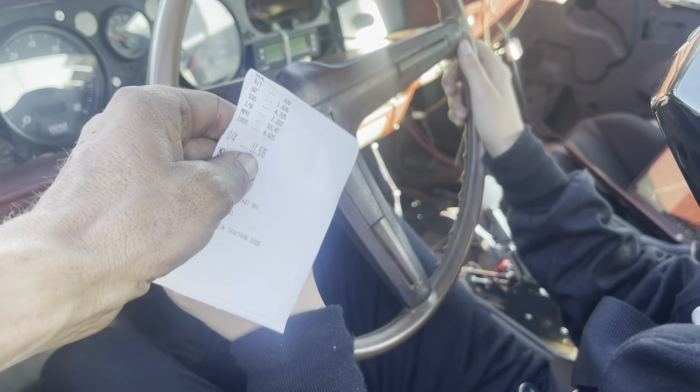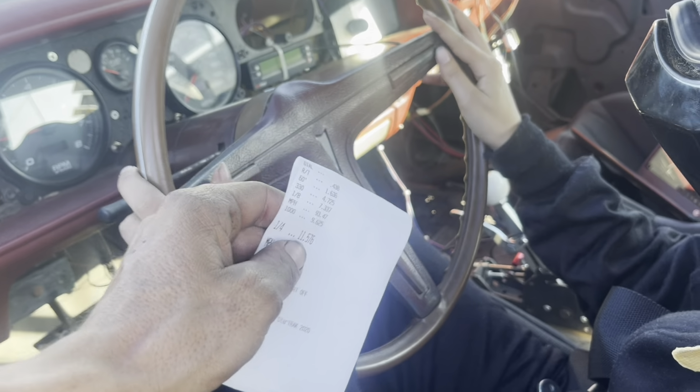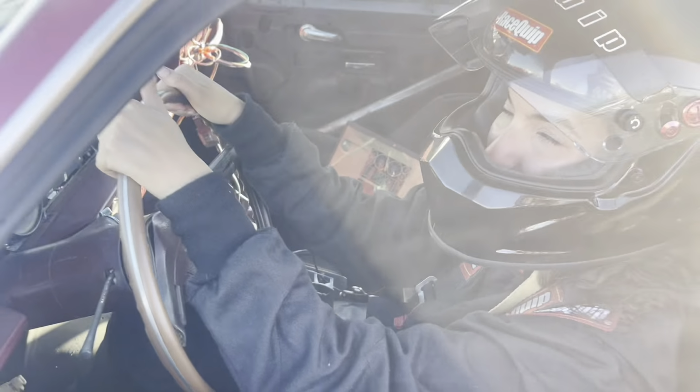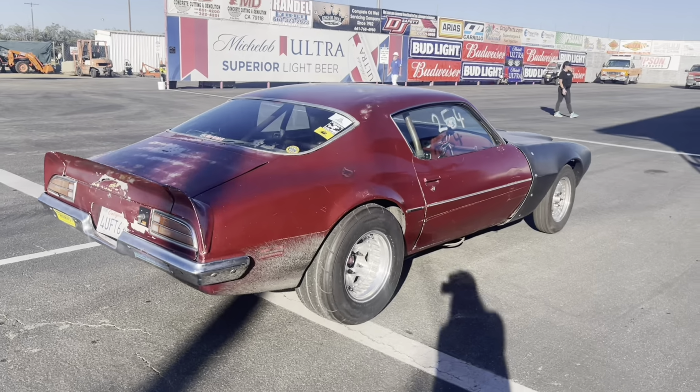So, all right, I guess we just keep doing what we're doing. The more you punish it, that's why we like LS's. The more you punish them, the more they give back. Right? Oh, I'm so happy. I love this car.